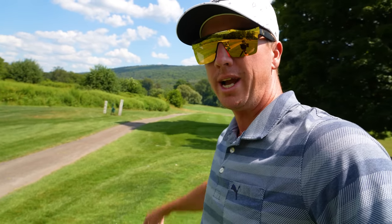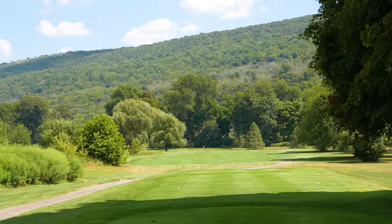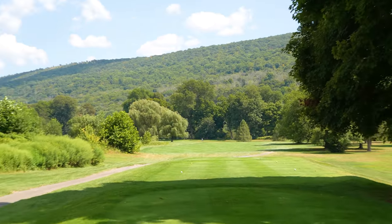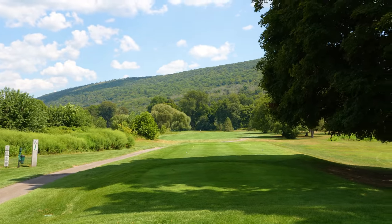Would absolutely love to do that here at the Shawnee Inn and Golf Resort. We'll take you straight into one right here, par four, 441. Dogleg to the left. Our target's gonna be down the left side. We just wanna keep it right of those willows there. Tee it high, let it fly.